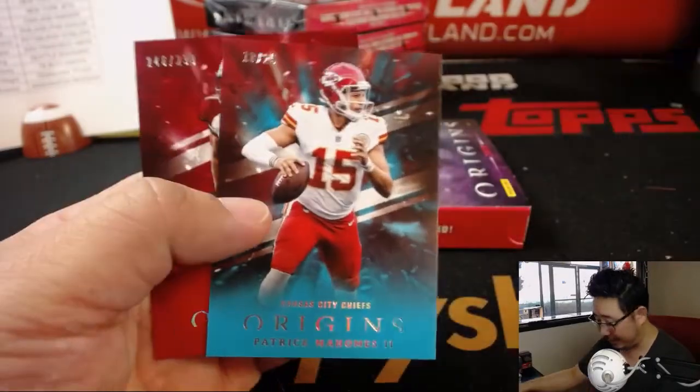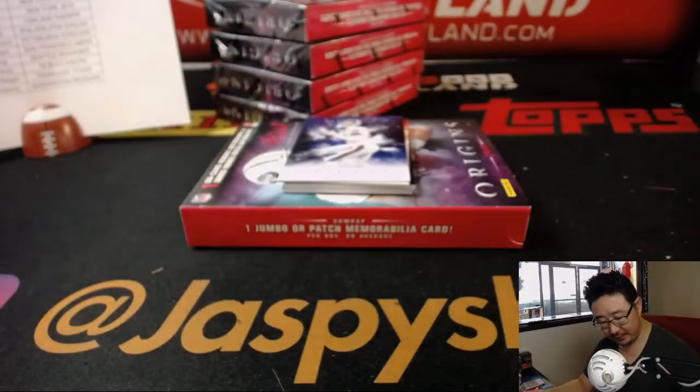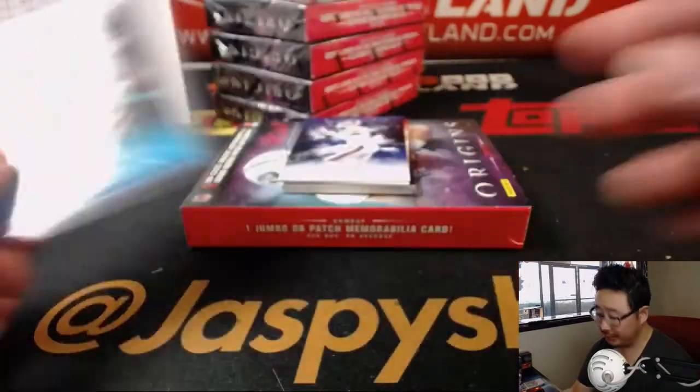All right, there's Joe Flacco. And there's 18 out of 25. Mahomes, Patrick Mahomes, and David Johnson. Obviously, the out of 25s and under, I'll sleeve and top load right away. There you go. Nice one for the Chiefs. Richard.